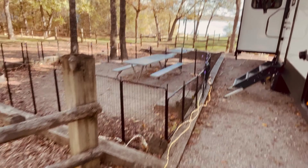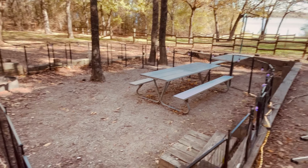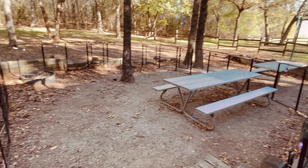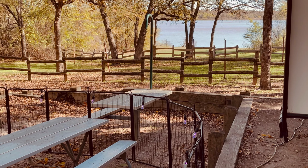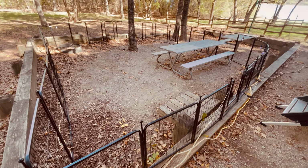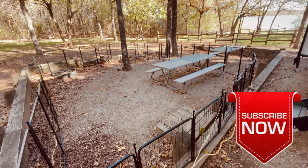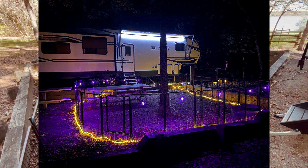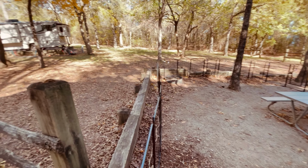But as you can see, we actually had two picnic tables. This one here is actually movable, so we can kind of move that around inside the site. You're going to have your fire pit. And then, of course, the gorgeous view out to the lake. I just got done setting up the fence so that the dogs could come sit out here with us. We never leave them unattended out here, but it's nice to be able to come out here and have a fire or sit at the picnic table and have them off leash while we're out here with them so that they can actually move around without getting tangled up in leads. Pretty nice site.